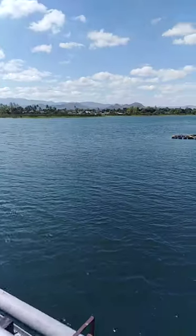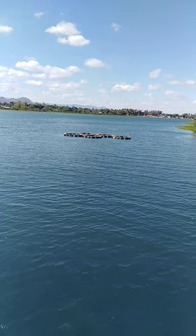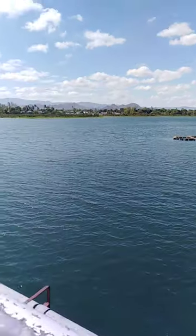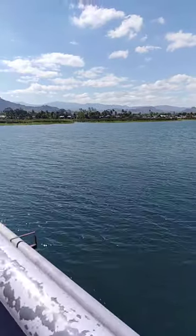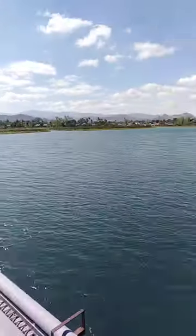The thing in the middle there looks like a fishing farm. I'm not very sure, but it looks like it. The waters are actually green. Green, nice waters. Quite deep, I think so.